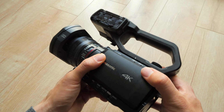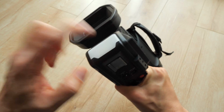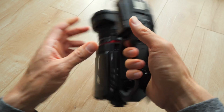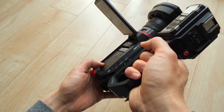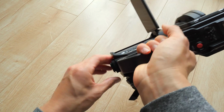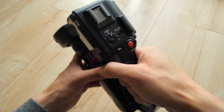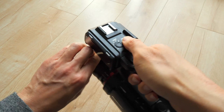So what you could do to supplement is the Panasonic here gives you a light on the handle. So you turn on the light. Oh, I need to turn on the camera in order to enable the light. So I'm going to turn on the camera, and I'll just extend the viewfinder here. I don't have the eye cup. I took out the eye cup. But I'm going to turn on the camera, and then I'm going to turn on the light.